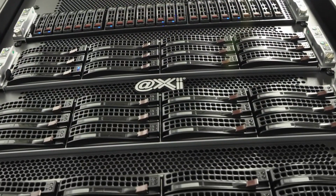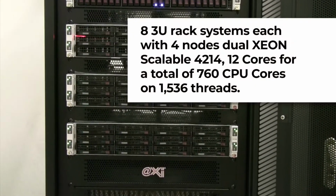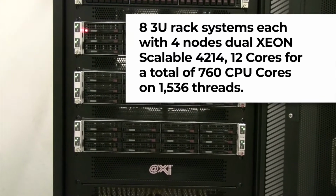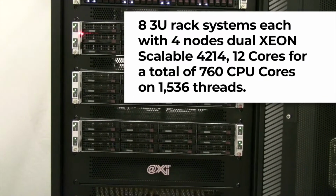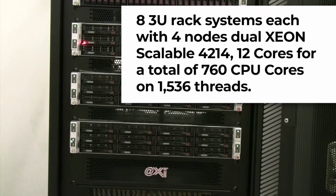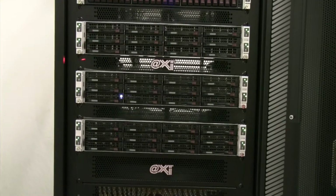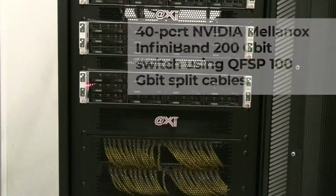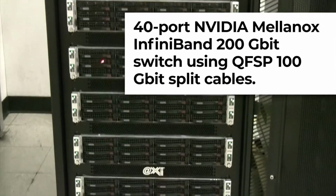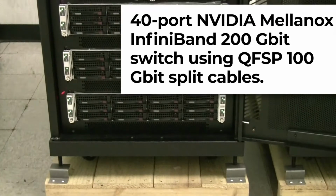The first subcluster is a computational one. We have 8 3U rack systems, each with 4 nodes, dual Xeon Scalable 4214, 12 cores, for a total of 760 CPU cores on 1,536 threads. All of these computational nodes are also connected via a 40-port NVIDIA Mellanox InfiniBand 200 gigabit switch using QSFP 100 gigabit split cables.